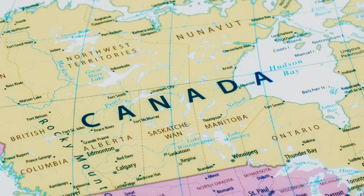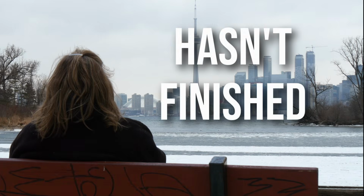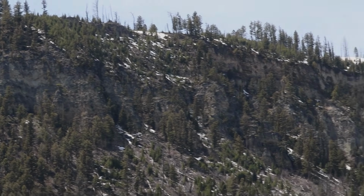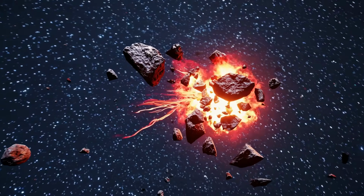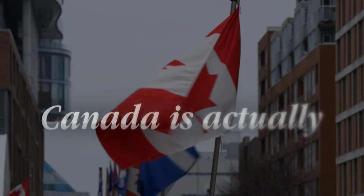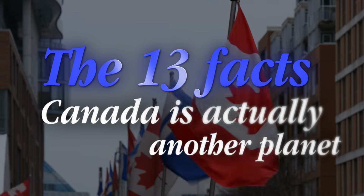If you look at a map of Canada, you're not seeing the truth. You're seeing a landscape that hasn't finished being born. Most of this country is a terrain system so extreme, it doesn't even feel like Earth. From asteroid impacts hidden in plain sight to mountains of lava buried in the forest, today, we're hunting the 13 facts that prove Canada is actually another planet.